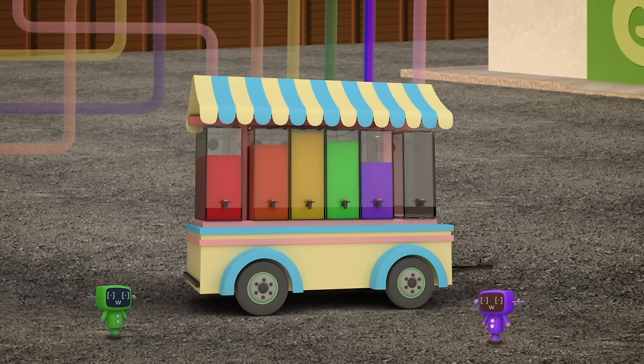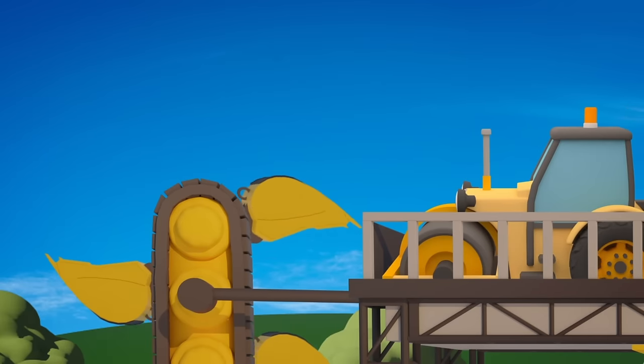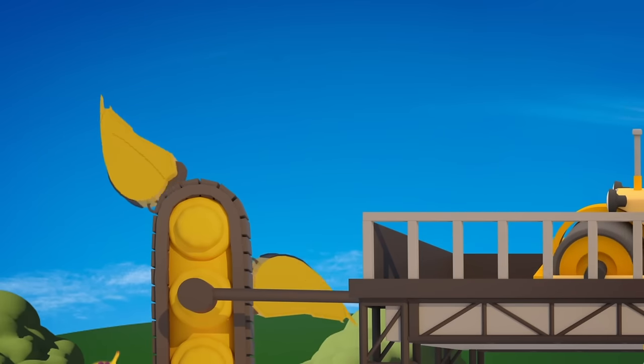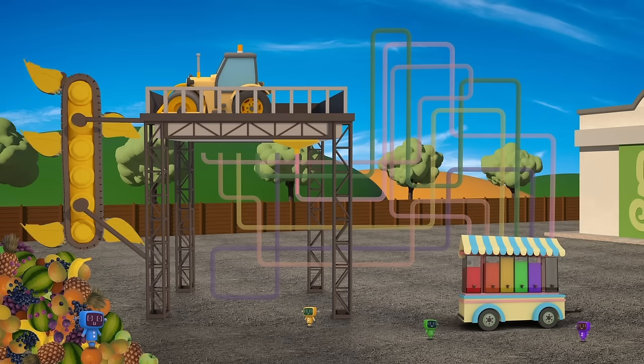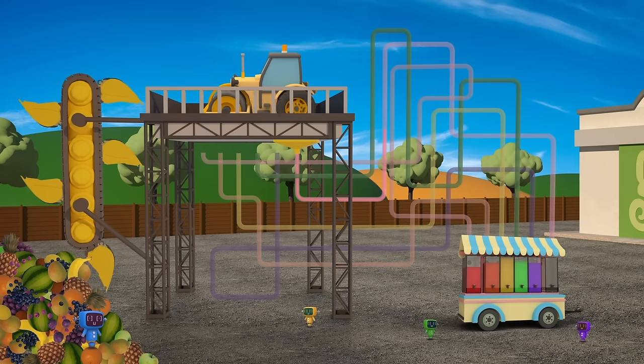Just one more box of fruit to go. Squash those raspberries nice and slow. Add some bananas and it's ready to drink. This final one is super pink.